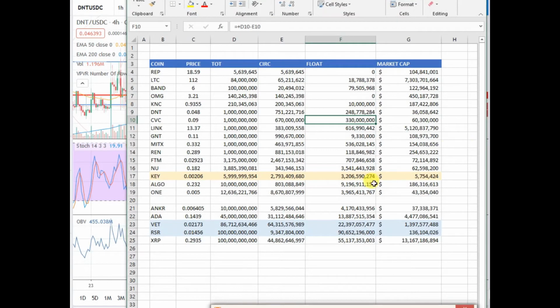Tokenomics, let's check this out. These are just some of my favorite projects, and it shows you a comparative view of the value of these coins. Now we see REP, the gambling coin, only has a total supply of 5.6 million, which is equal to the circulating supply, which says that it could hit a squeeze play at any point.